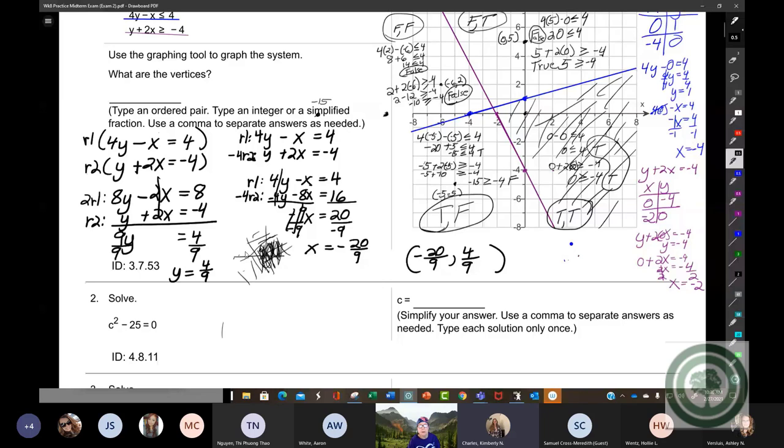That's the method we used before. This is the method we use this time. So now you've tried both. You can see which one you like best.